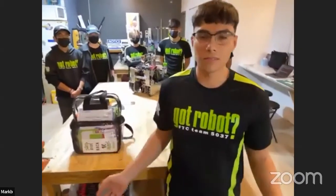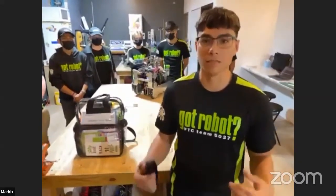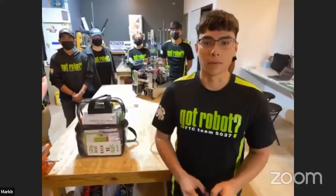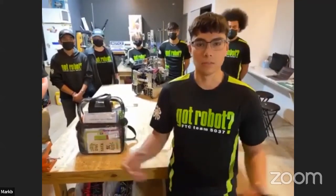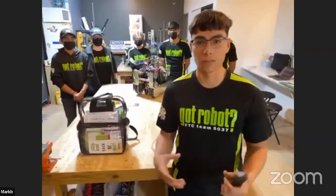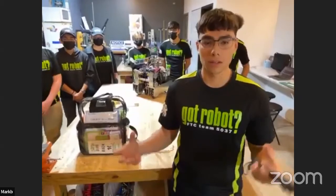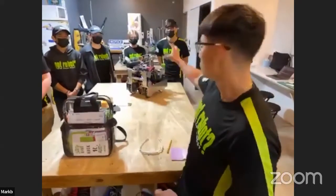The reason we use CAD is because it streamlines the whole process of building the robot. We're able to fit things very closely together. We're able to put different parts together in the software to create different sub-assemblies. And then we use those sub-assemblies, like let's say just the chassis of this robot or just an arm.